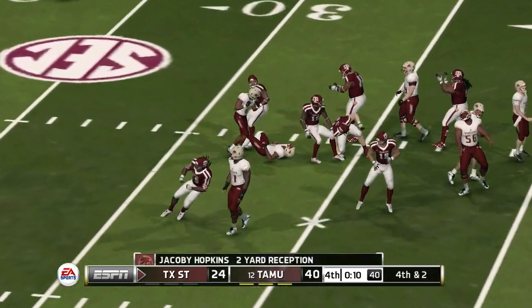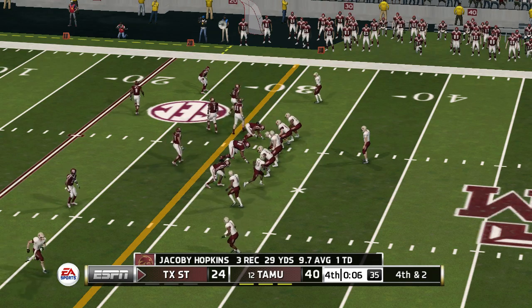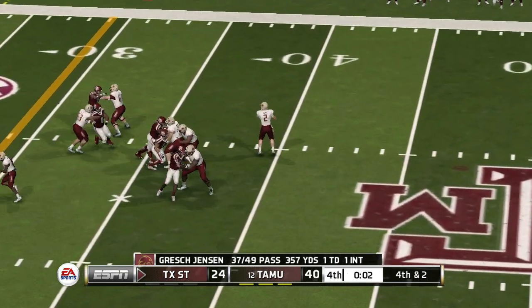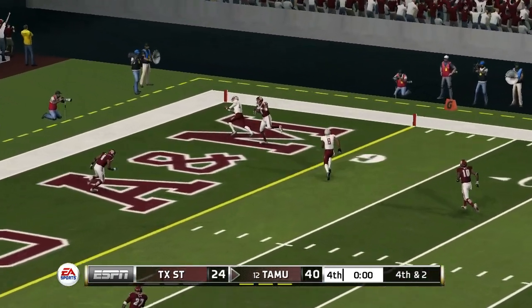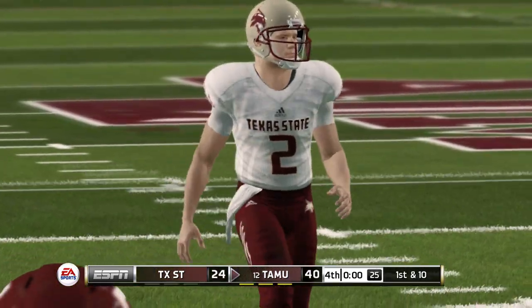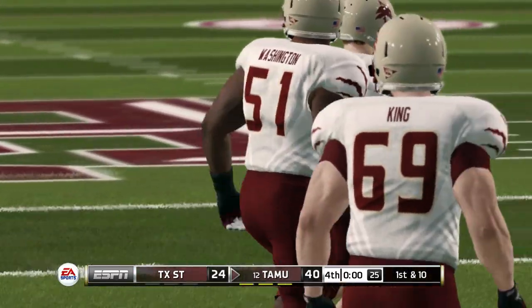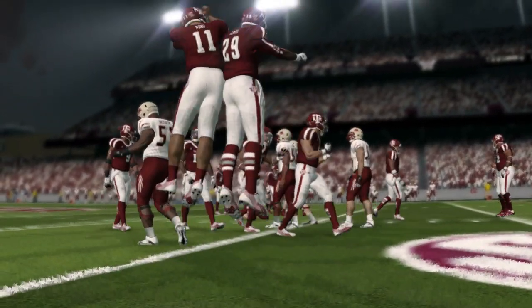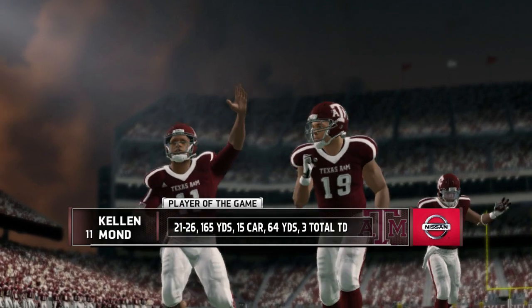Caught, and he's hit immediately. He heaves it to the end zone. What a pick. An offensive battle to the very end. Texas A&M 40, Texas State 24.